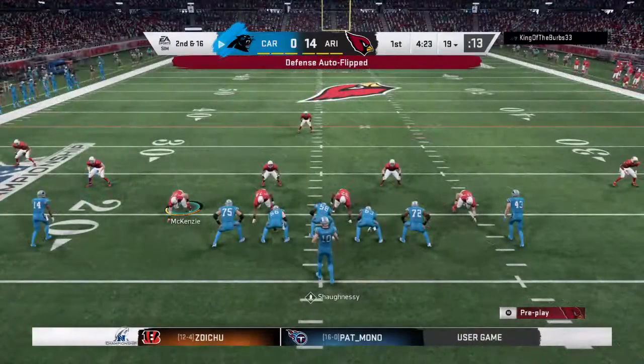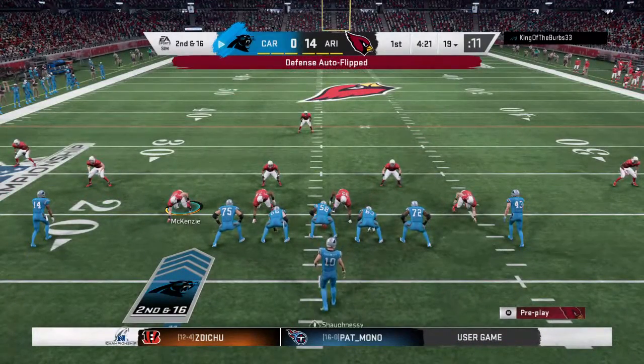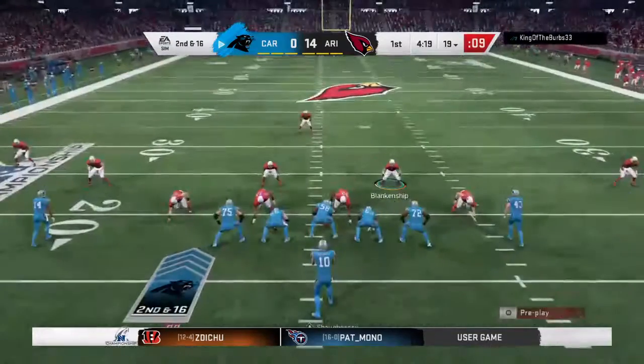Let's go now. 18 Gator. You gonna see me in your nightmares, son. You gonna see me in your nightmares.